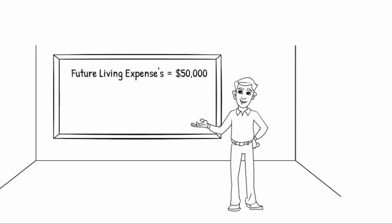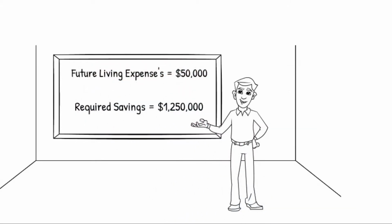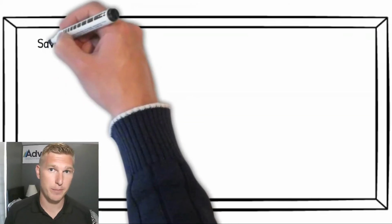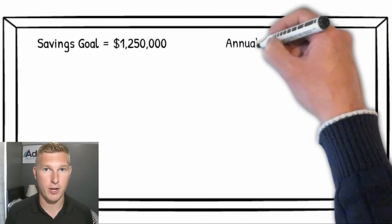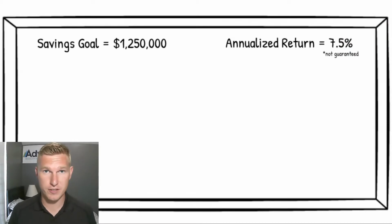So your future expenses are $50,000. That would mean that you need $1,250,000 in savings. So let's take a look at how much you need to be saving per month in order to become financially independent over a few different time horizons. I'm going to use 7.5% annualized returns for this example.